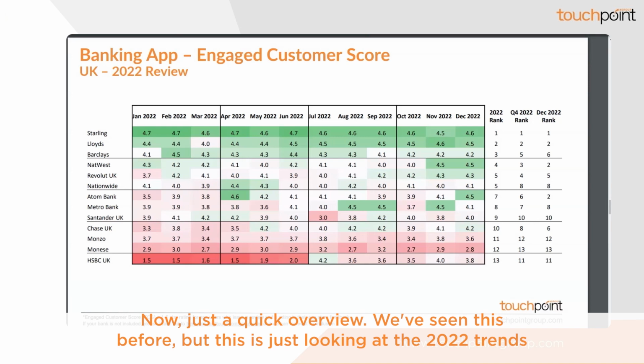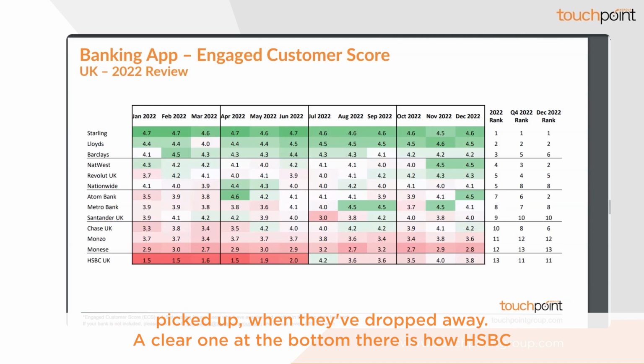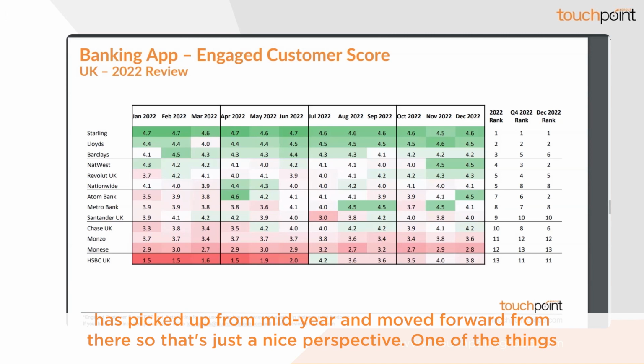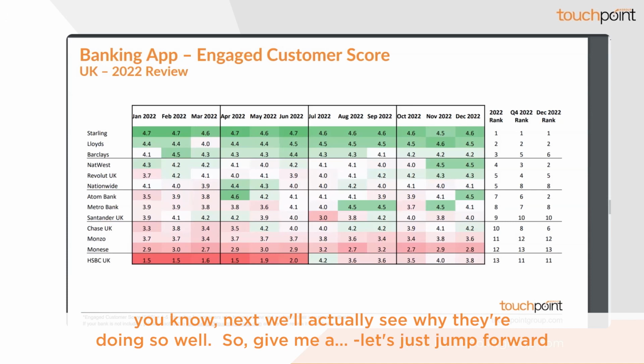We've seen this before, but this is looking at the 2022 trends, and the color coding is really helpful because we can see when apps have picked up and when they've dropped away. A clear one at the bottom is how HSBC picked up from mid-year and moved forward from there. So that's just a nice perspective. One of the things we can see is Starling, Lloyds, and Barclays sitting in the top three, and next we'll see why they're doing so well.